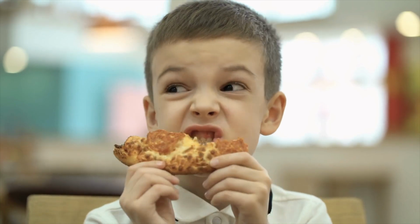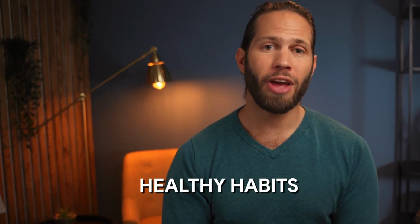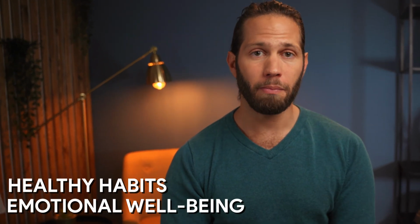Emotional eating can lead to unhealthy habits and weight gain, and it can be challenging to break this cycle once it's established. By helping your child develop a healthy relationship with food and understand their body cues, you can set them up for a lifetime of healthy habits and emotional well-being.